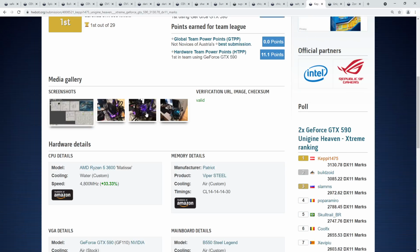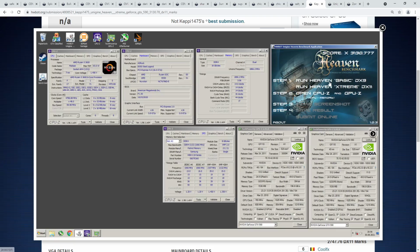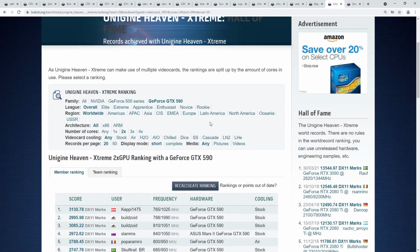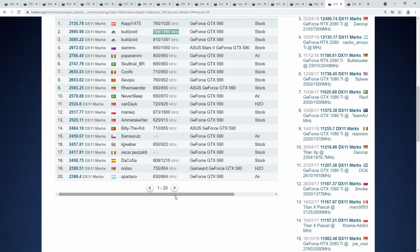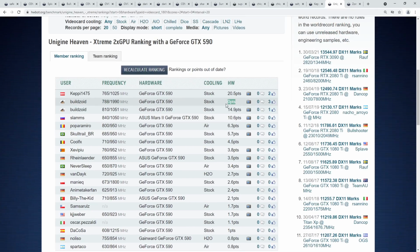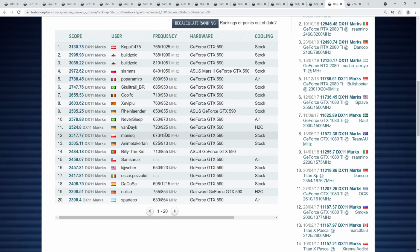But, congratulations to Kepi on figuring out how to actually run the benchmark properly, whereas I just kind of winged it on Z390. Also, this is glitched out. Wait a minute. Am I losing points for that? Okay, no, I'm not. 810.